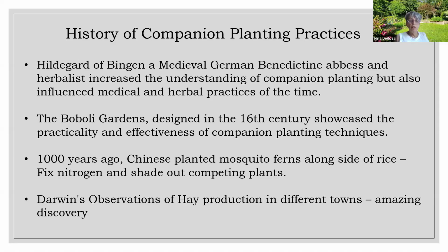Of course, Darwin, this is the very interesting thing. Darwin observed in Britain that some towns had better hay production than others, and he was interested in discovering why. And he learned that one town was loaded with kind of spinster old women who loved cats, and they had a ton of cats in this town. The cats went after the mice, and you know, mice are predators of bees. They often eat the larvae and they eat the honey. Even though they get stung, I guess they're looking for food, so they do that. So the bee colonies were destroyed in that town.